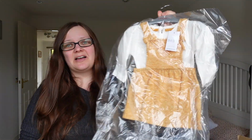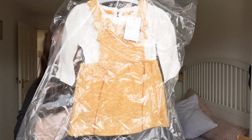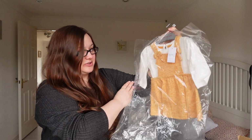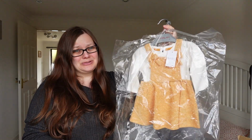And then I got this little, I don't want to take it out of the plastic to put it back in the plastic, but I got this little cute baby dress. Look at that, it's a little pinafore. How cute is that? I can't believe how cute that is. I wish Sky had this when she was a baby. It's again that mustard colour that must be in right now. And then it comes with the little t-shirt to match it. I thought it was so sweet.